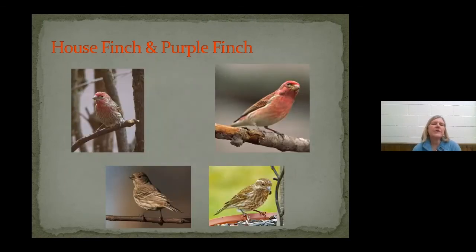All right. House finches on the left, purple finches on the right. I think of the color this way: if I had picked up a purple finch in my hand and dunked it in a reddish purple dye, that dye would cover most of the body. The red comes down most of the way on the breast and quite a bit down on the back as well, whereas the house finch is a little bit oranger, more orangey red, and that red does not come down as far. The male on the upper left also has a brown streaked breast, not true for the male purple finch.